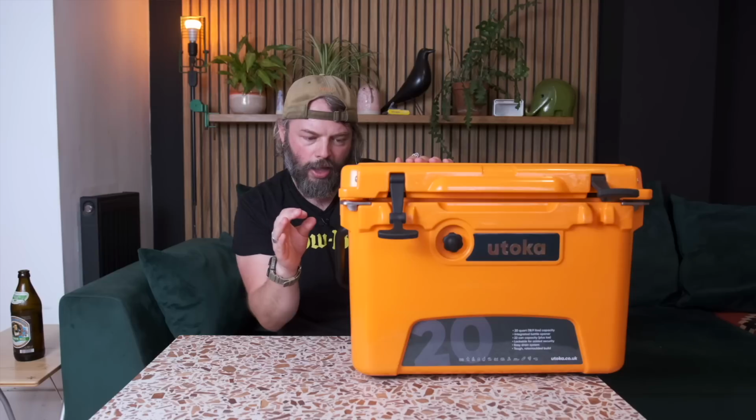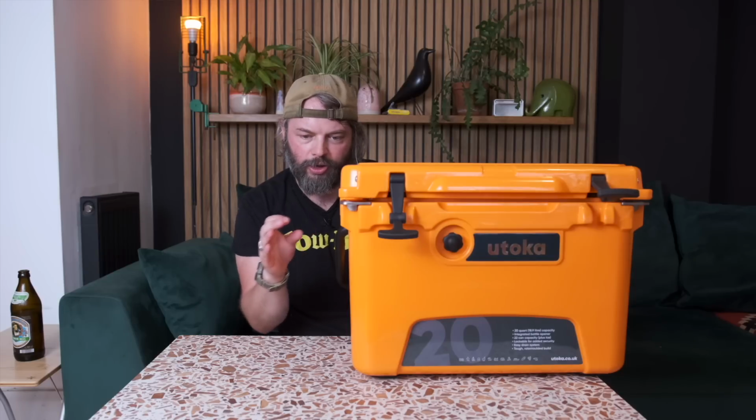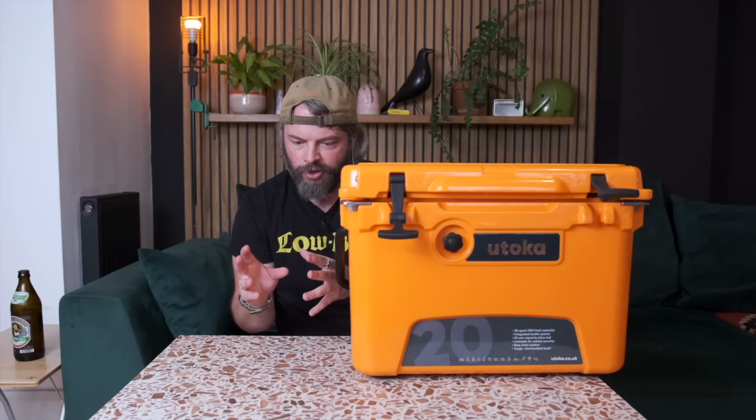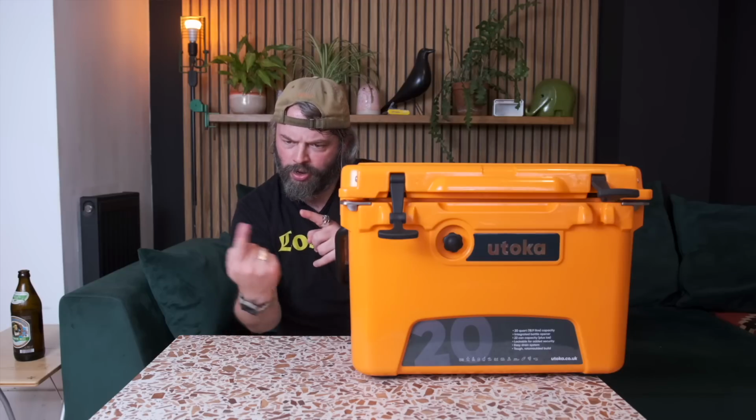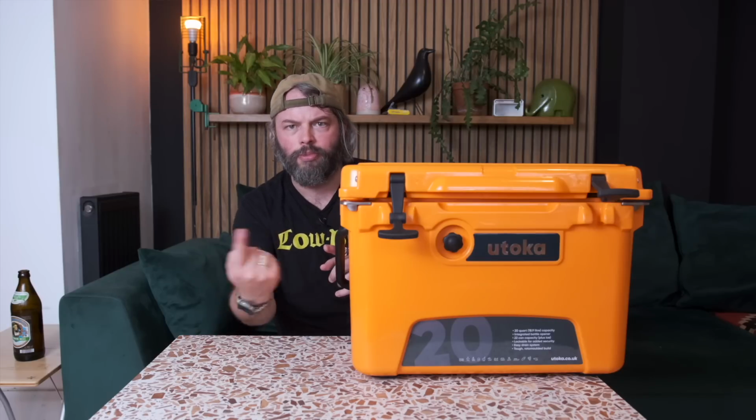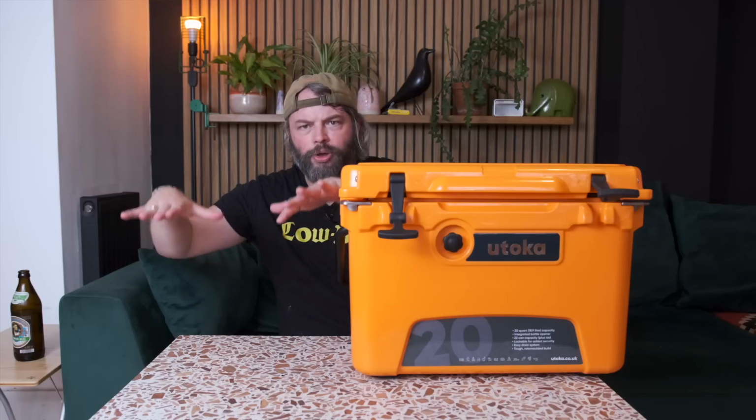I've thrown this thing around in the back of my van on long camping trips, and it's never let me down. You might be asking yourself, what's roto molding, Brad? Well, it's a molding process which is very, very slow compared to injection molding, but it also offers incredible strength and a much higher quality of insulation due to the process in how it's made. And it's rotational molded plastic that builds up over time.